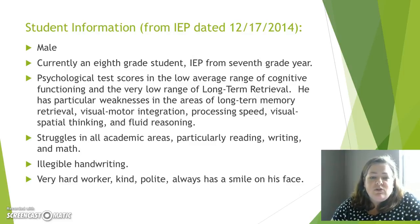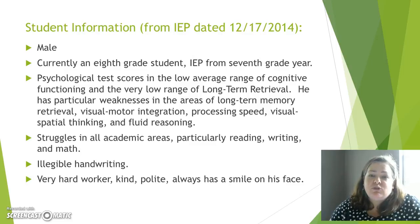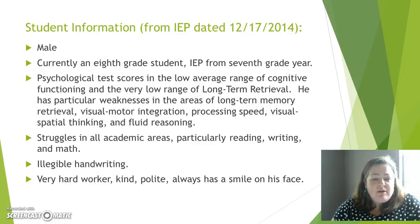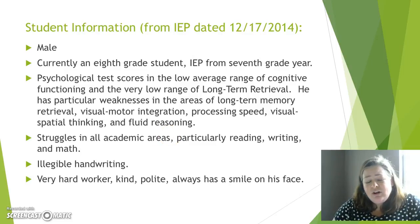His psychological test scores have him in a low average range of cognitive functioning and the very low range of long-term retrieval. His particular weaknesses are in the areas of long-term memory retrieval, visual motor integration, processing speed, visual spatial thinking, and fluid reasoning. He struggles in all academic areas, but particularly in reading, writing, and math, and I believe that has to do mostly with his long-term retrieval issues. His handwriting is illegible, which was also indicated on his IEP. But it did say that he's a very hard worker. He's kind, polite, and always has a smile on his face.